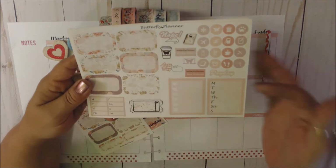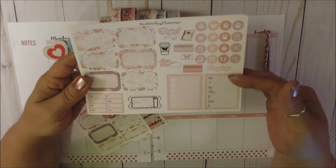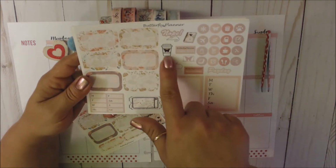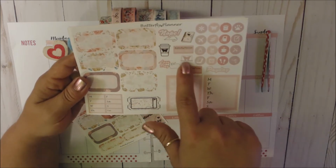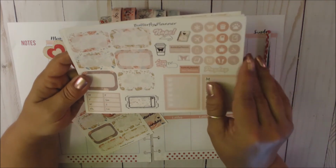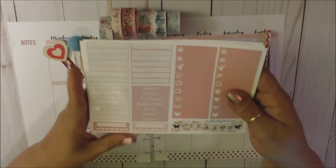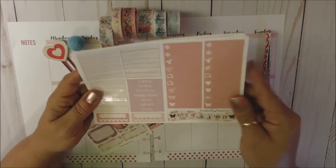We've got the movie ticket. We've got our sidebar boxes, which have a butterfly checkbox. We have a Monday through Sunday tracker, Butterfly Planner new releases. We've got a lazy day, a coffee cup, a nope, a planner, Butterfly Planner happy mail, the laptop, and then our icons with a payday. And these are our headers and our little things. And I did already lay my headers. We have our sidebar headers, the beautiful weekend banner, and 2 habit trackers.